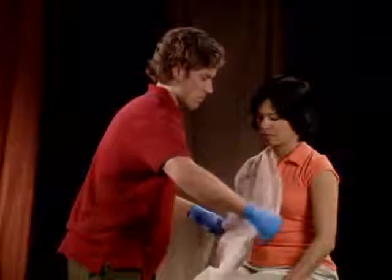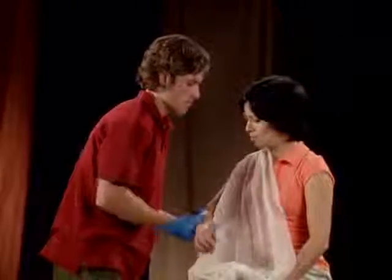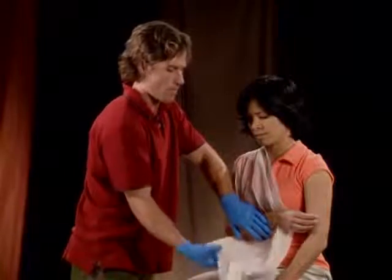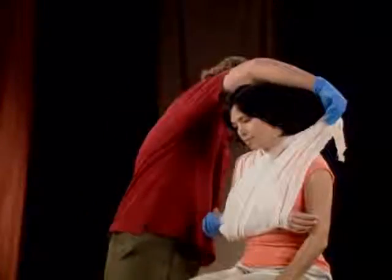Start with the bandage top over the shoulder on the affected side. Bring the arm over the bandage, then bring the low end of the bandage up behind the neck and tie it off. Support the arm and hand with the fingers showing.